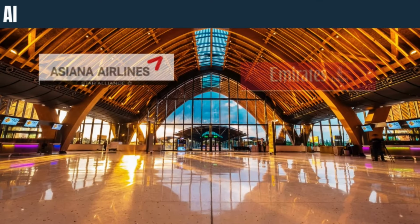Now, if you don't want to go through Manila, you don't want to go through Clark International Airport, you can fly direct to Mactan Cebu International Airport. So these are the airlines that arrive and depart from Mactan Cebu International Airport.